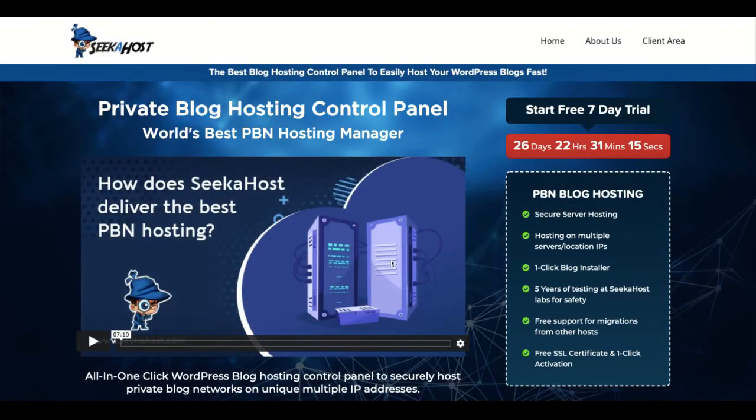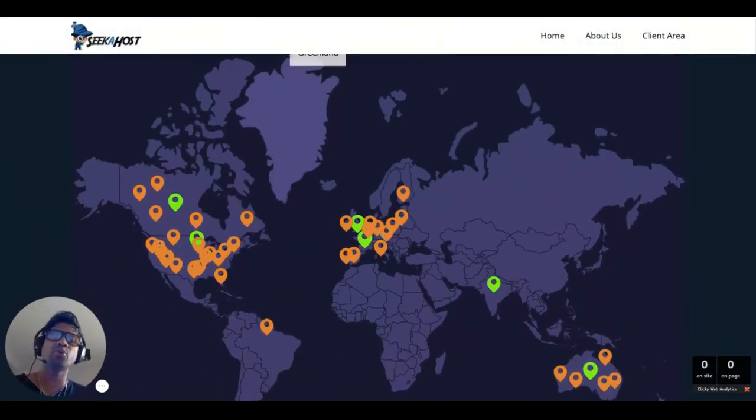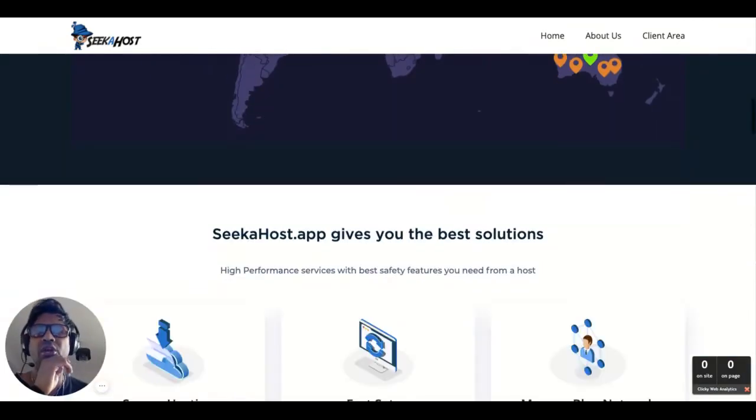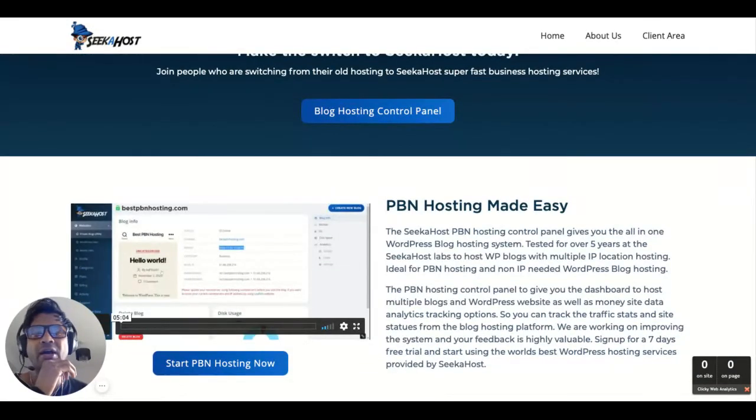I've been working non-stop on this one, adding the IP ranges and getting the locations. There are so many IPs in the US, Europe is covered, and Australia is covered. Unbeatable, man, unbeatable, when it comes to private blog networks, the best in the market. I'll be using the same thing, and this is exactly what you get if you use SeekaHost PBN hosting. It's an all-in-one integrated solution. Everything is covered, and a lot of hard work has been put into this because I want to make sure the competition is relevant. That's how I do it.